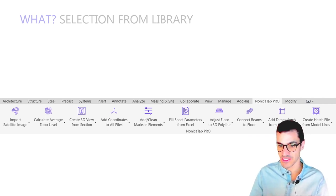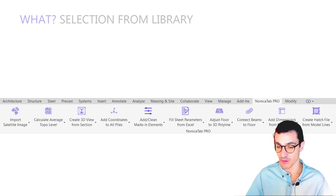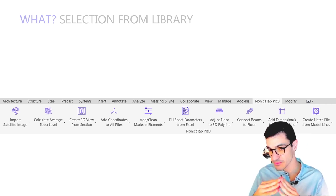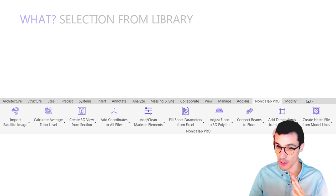Additionally, we have adjust floors to 3D polyline. In some cases, there are floors that are not flat and they needed to define the shape of those floors based on 3D polylines. So with this script, you can reshape floors based on 3D polylines. Additionally, we have connect beams to floor, very helpful when you have sloped floors or sloped roofs mainly, and you want to snap beams to the bottom of those elements.